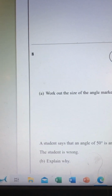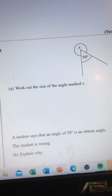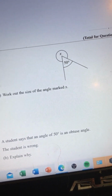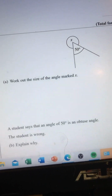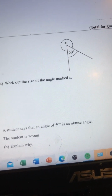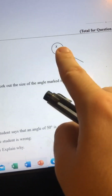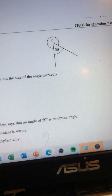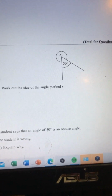Question 8, what is this? It's angles. Okay. Write down the size of angle x. Now, obviously, I don't have a protractor with me, so I won't be able to do questions with protractors, rulers, whatever, because I do not have them in hand. But work out the size of the angle x. Basically, that angle says it's 50 degrees, and in a circle, it equals 360 degrees. And if that's 50, that means x must be the remaining number, which would be 310. Am I smart or what?